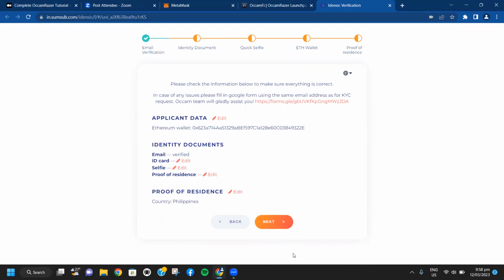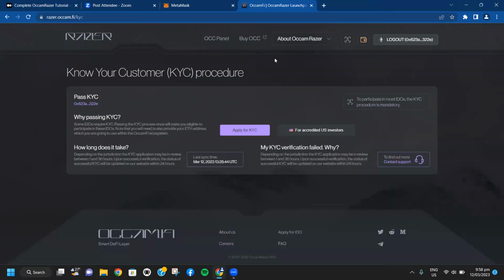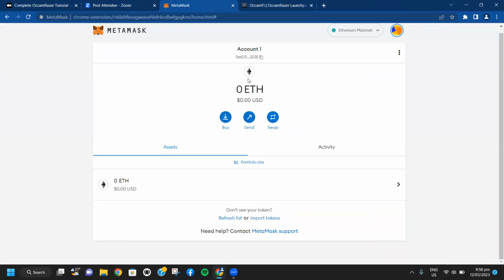Now, since this is just a sample KYC application, I'm not going to go ahead and click on the next button, and I'm just going to cancel this KYC application. Also, the MetaMask account that I'm using right now is actually just a dummy MetaMask account. So just give me a few seconds. I'll be logging into my original MetaMask account so I can share with you the next steps on what to do. Okay, so see you again in a few seconds.